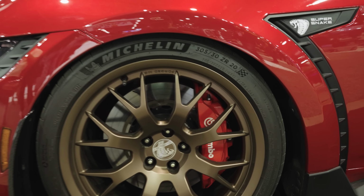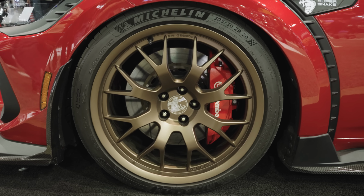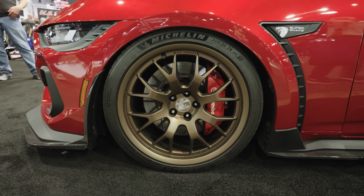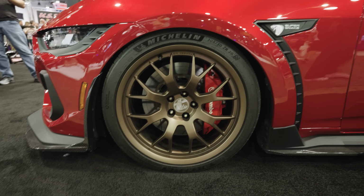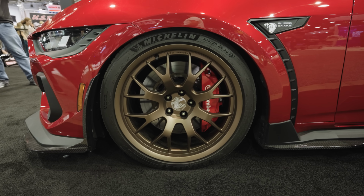You get 20-inch wheels, and I think, are they magnesium? Let me check real quickly. So they are 20-inch magnesium alloy wheels. That's pretty cool, with Michelin 305 PS4 tires up front.